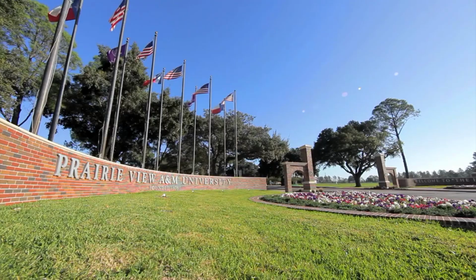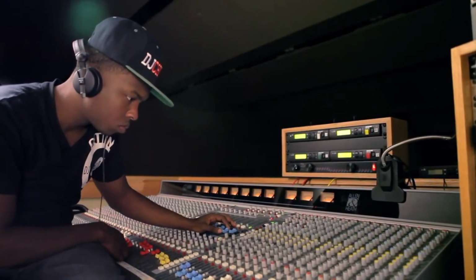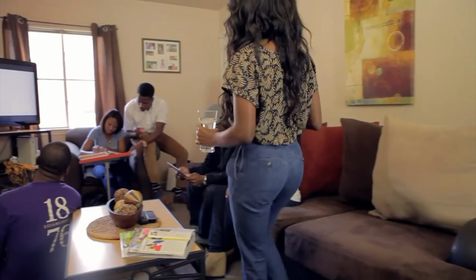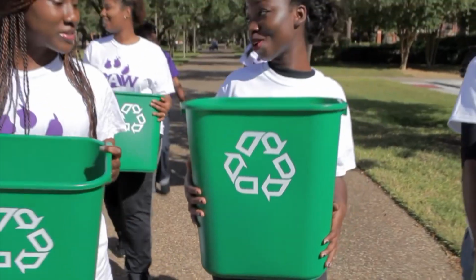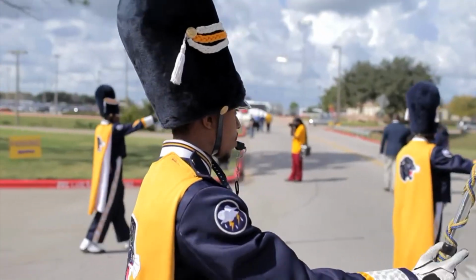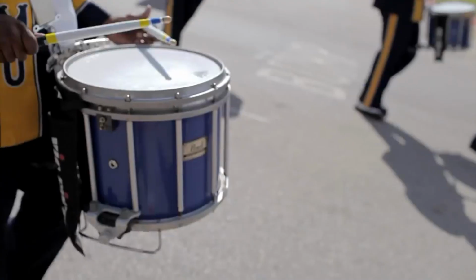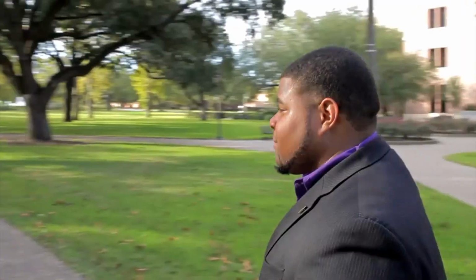Prairie View A&M University is about the students. Students don't just come here for the education. They come for the faculty, for the creativity, the camaraderie, an excellent standard of living, and the school spirit. They come here to gain something profound and to give something back. Students come for the tradition of excellence. This is Prairie View A&M University. Our tradition, your opportunity.